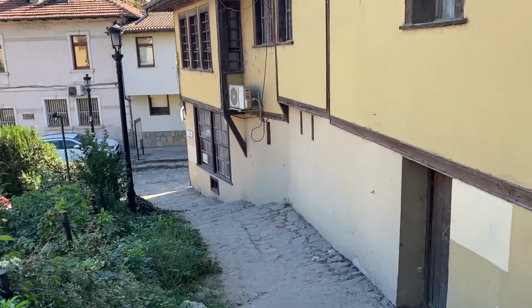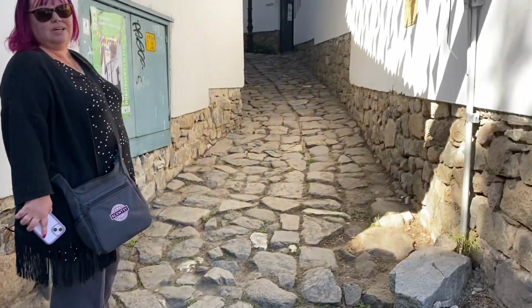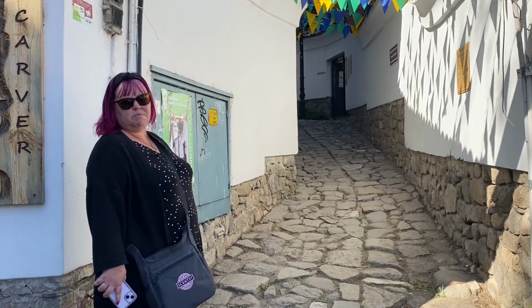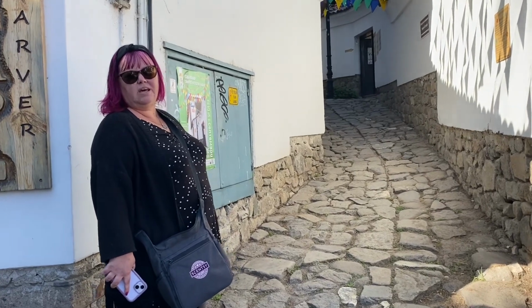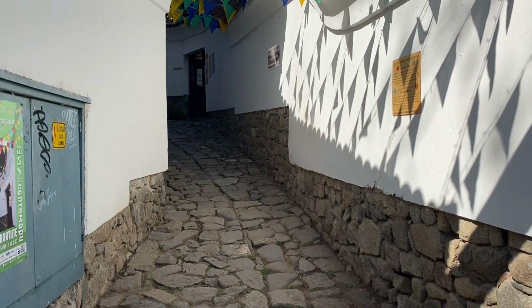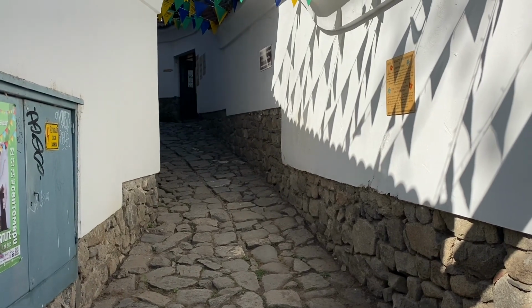So we're just on our way up to the old town. It's cobbled streets all the way. We're in Plovdiv. This is supposed to be one of the oldest cities in Europe. Yes, it is. We'll see what they've got. A lot of old relics, I think.